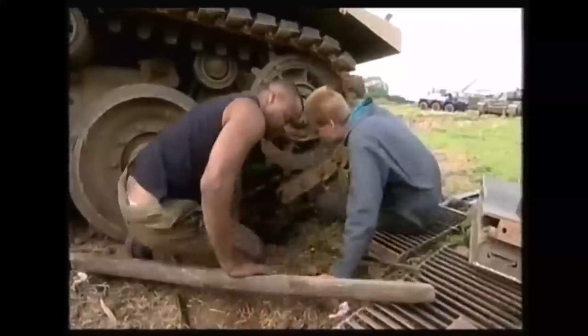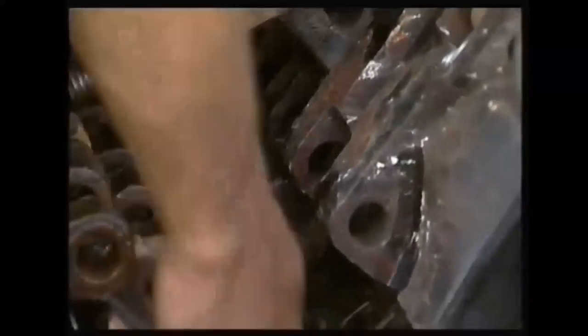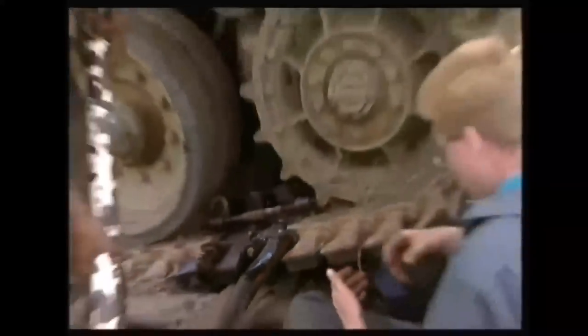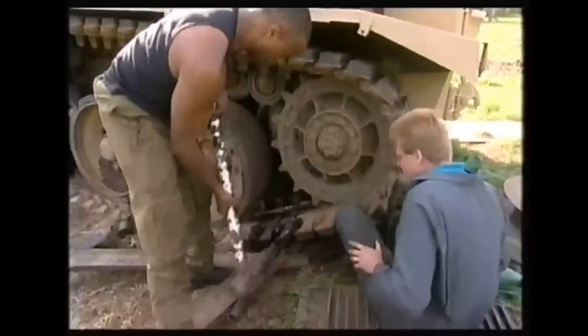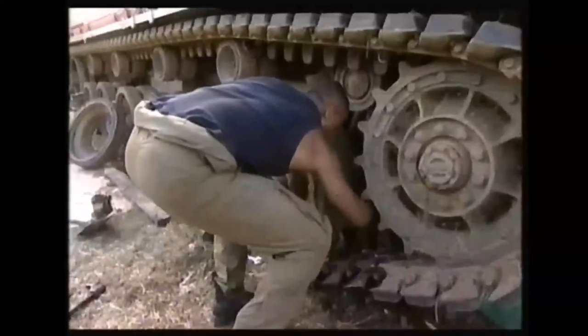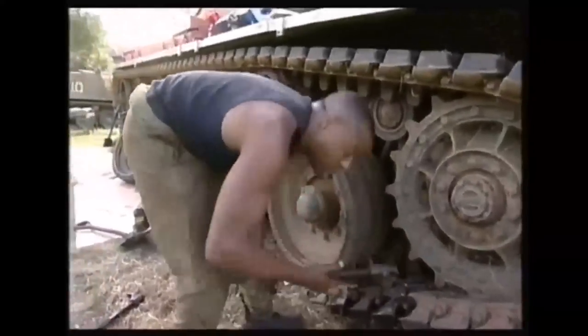Oh, sugar. Finally, Axel applies a bit of welly. He manages to get just enough clearance to let the last link slot into place. Yeah, got it. Oh, yes. You're the man. The last pin is driven in. That's it. Yes, well done, man. That's it. Job done. Excellent. Now we have traction, we can move.